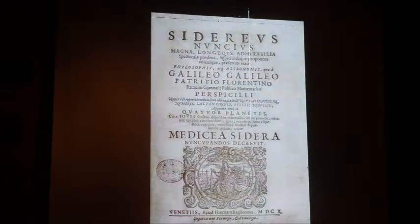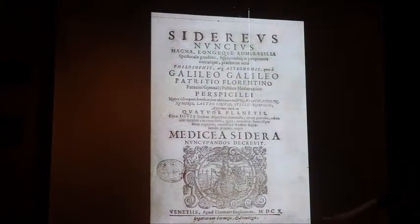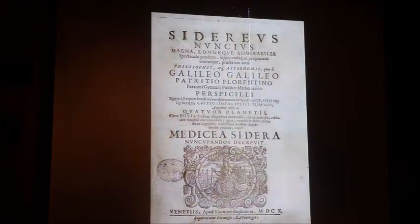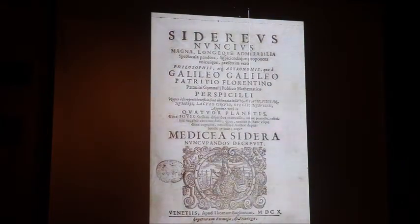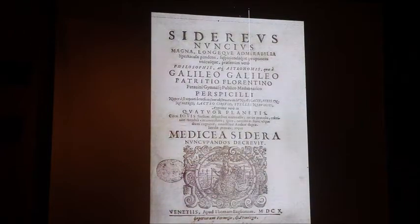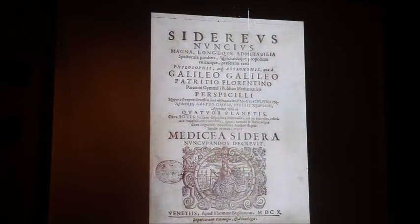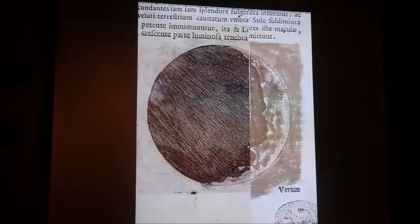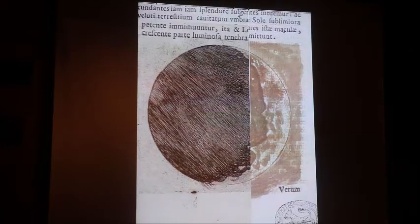In 2013, a bibliographer demonstrated that this copy was a forgery. Galileo's signature on the title page was fake. The provenance was fake. The illustrations were completely fake. And in fact, the entire book was printed in the 21st century. So this is the first time that we know of that an entire printed book has been forged. It's never happened before. This is scary. It's also fun.